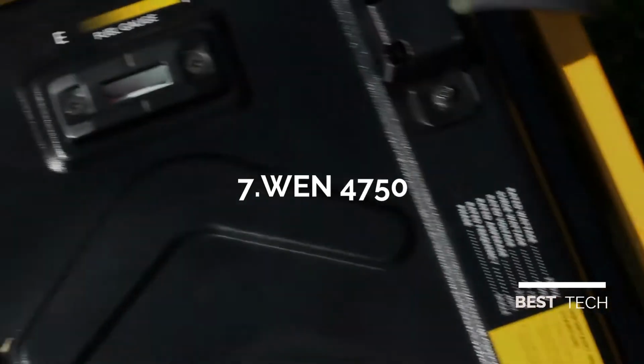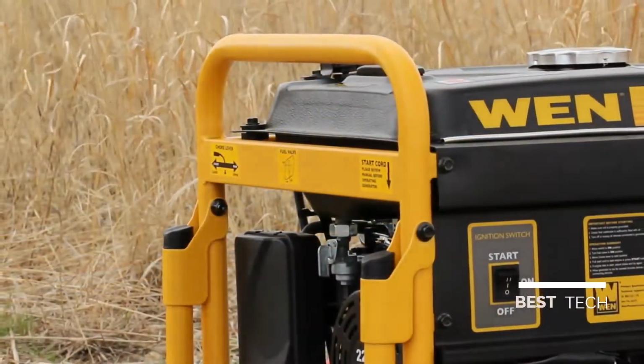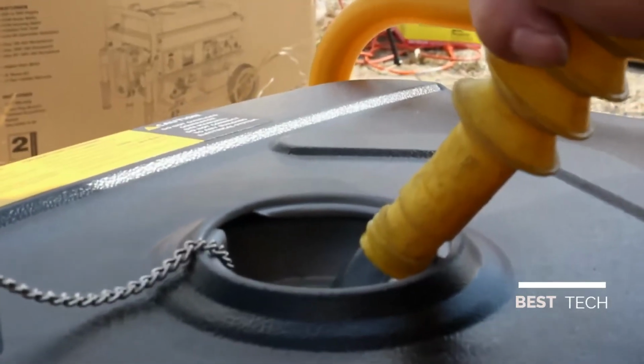Remember when the electricity went out? When the sump pump quit working and your entire basement flooded? You can now rest assured with the WEN 4750 watt generator. It's resilient, powerful, heavy duty, and easily transported. Just add in 4 gallons of gasoline for up to 11 hours of half load operation.